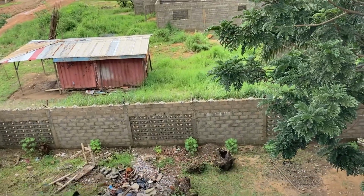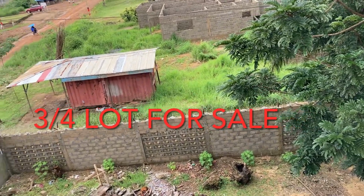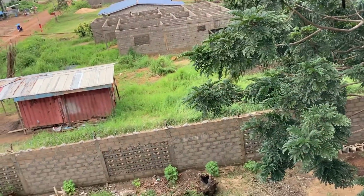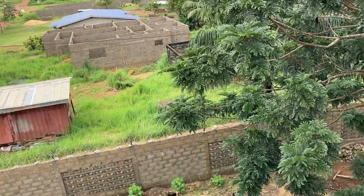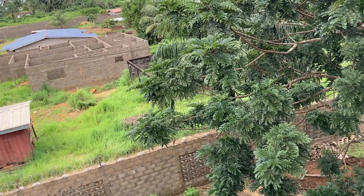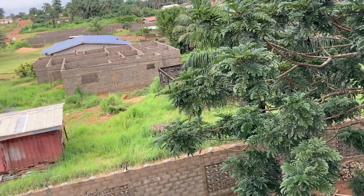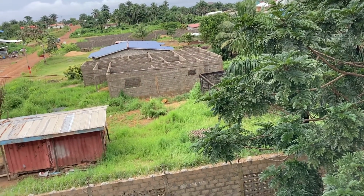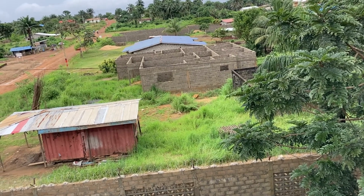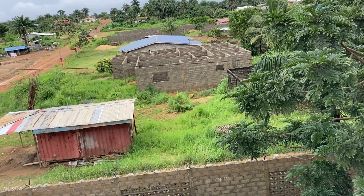So here's a property next to me that's for sale. It's a quarter of a lot. And the owner, I know him. He's a very honest man. Behind my tree here, he has put down a two-bedroom storefront unit on it. According to him, the foundation is very, very strong. He did steel, iron, cement, and he says it's good enough to take 3 to 4 stories on top. You can build up.